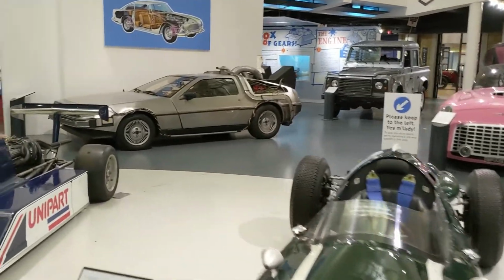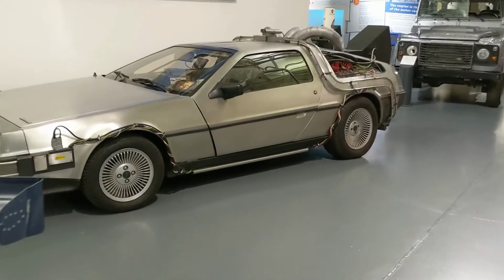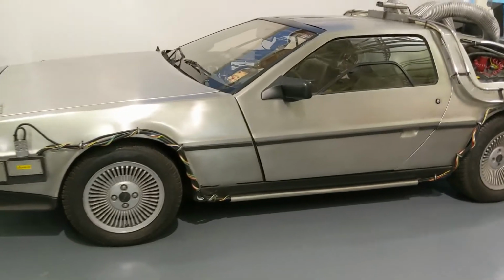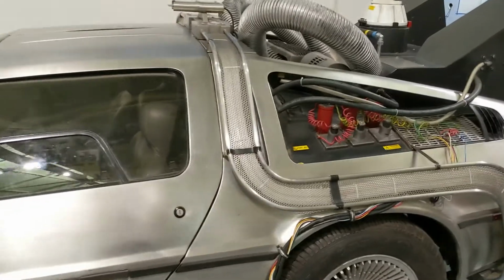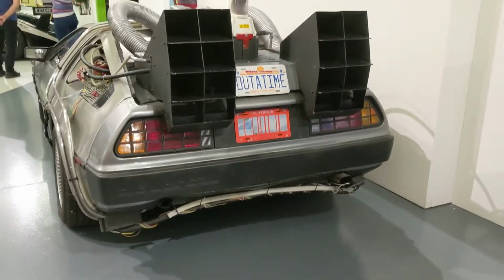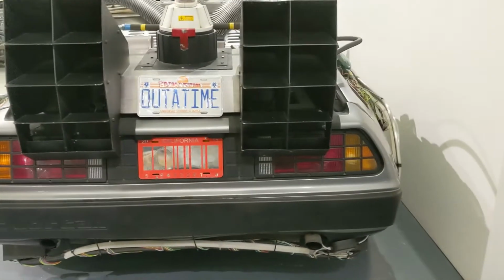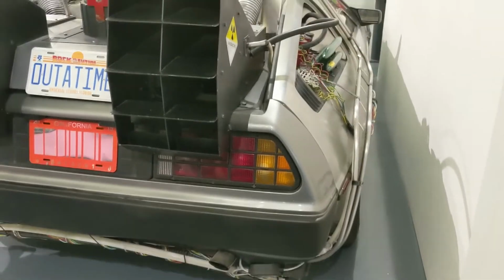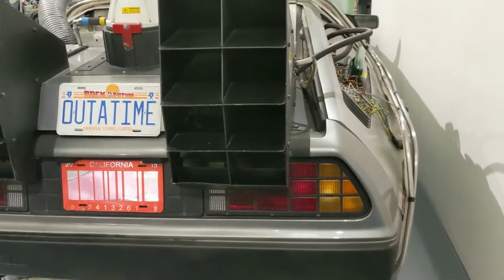Another car that always seems to draw a crowd is this DeLorean DMC-12. And as so many have been, this one is done as in Back to the Future. Probably one of the most successful and certainly one of my favourite movie franchises. So the DeLorean, why would a car produced by DeLorean be in here? Well, obviously they were built in Northern Ireland. But the DeLorean could be a tale long enough for a video all of its own.